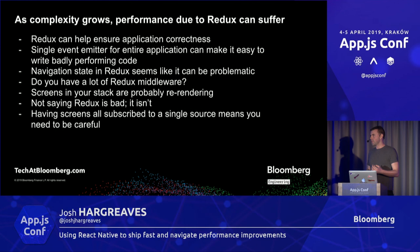So yes, you can fix them, but you have to stay on top of it so that you're not consistently hammering the performance of your application, which may look good on iOS, but on Android, you're doing a ton of unnecessary work, and it can really slow your application down.